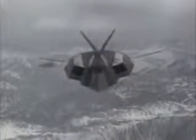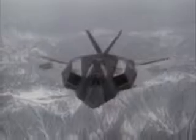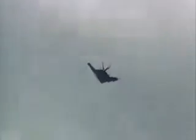Since the F-117 carries bombs rather than missiles, it seems strange that it is referred to as a stealth fighter. The designation of the Nighthawk as a fighter rather than a bomber is reported to have been done in an attempt to misdirect foreign espionage.